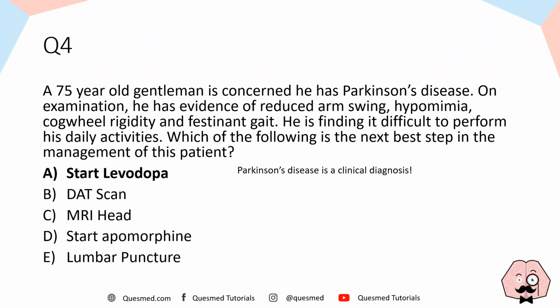Now, if we look at start apomorphine, can anyone type in, does anyone know what apomorphine is? Or has anyone heard of it? Just yes or no, has anyone heard of that as a thing? Heard of it. Good, Ryan. Thank you. You've been very vocal. I like that.